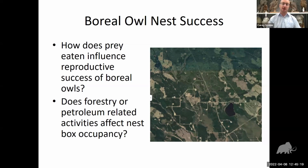activities or forestry. The picture on the right-hand side is a satellite image from our study area, and you can see that there's quite a bit of development. The lighter colored areas are clear cuts from the forestry industry, and you can see the roads with the little squares on the ends of them; those are well sites. So it's an area heavily developed by oil and gas and forestry. It was really neat when we went out to check the nest boxes this February. There were two nest boxes right beside an active drilling rig. It was quite loud. So I'm really curious to see if human-produced sound like that influences the occupancy of those nest boxes.